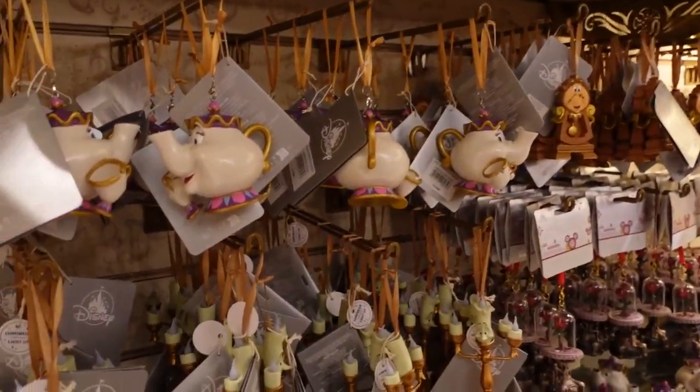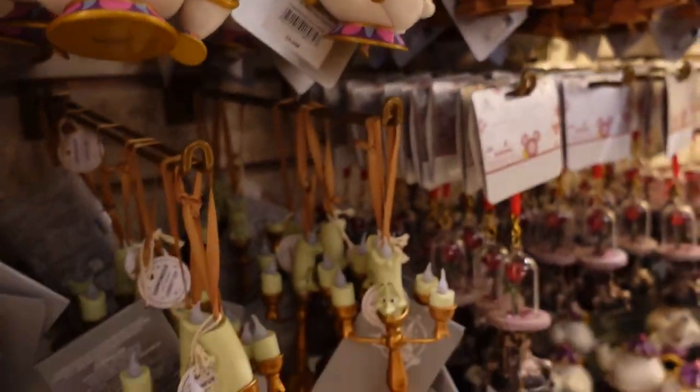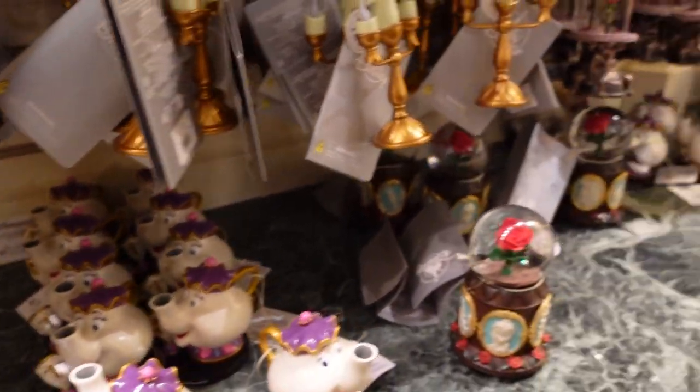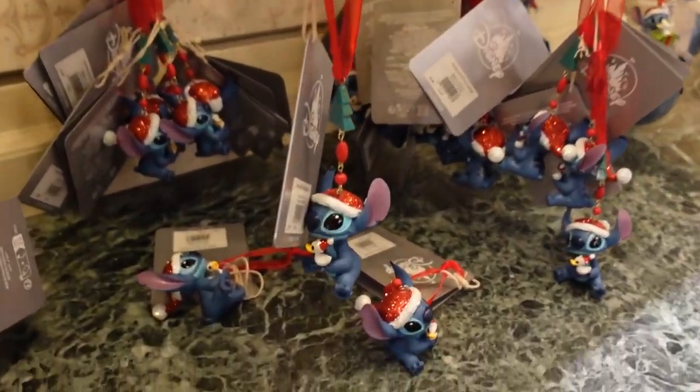They have some ornaments here for the Christmas tree. So you've got Mrs. Potts and Chip for £15. Lumiere. I don't know if he... I think he lights up, actually. The Beauty and the Beast Rose and Cogsworth. And there's some Jungle Book. Oh, they're not Christmas ornaments, they're just figures. And then we have a Christmas Stitch.